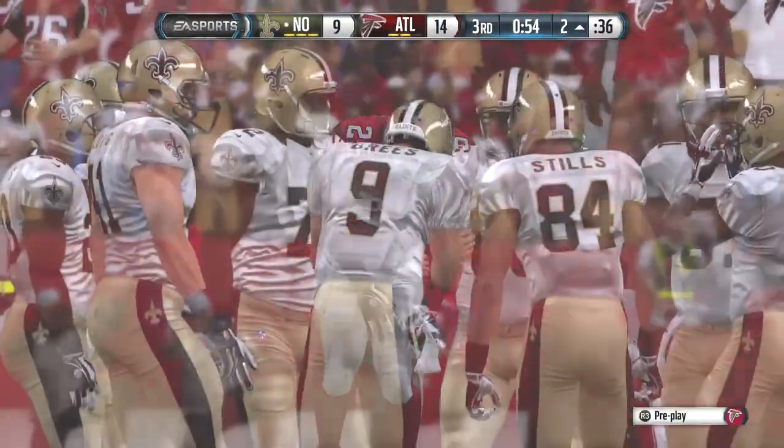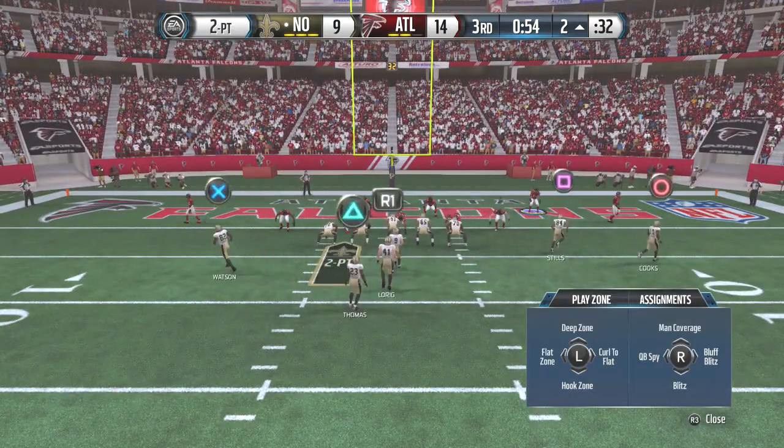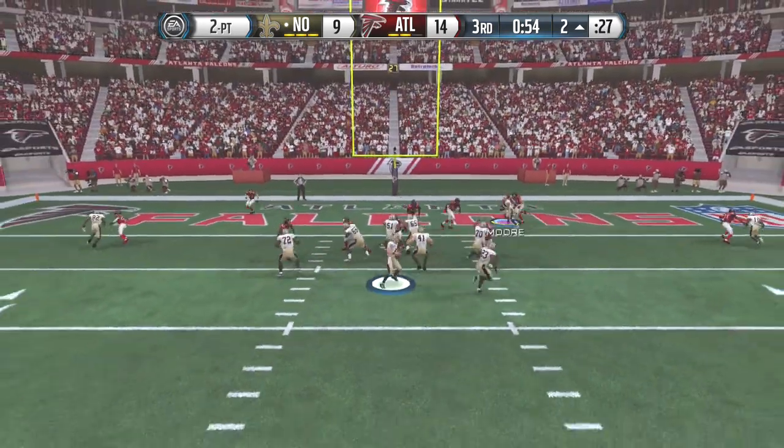Nowadays, so many kids grow up wanting to be wide receivers. I don't blame them. They're out there, they get to catch the football, they get to score touchdowns, they get to do dances, and you're not really allowed to hit them either.